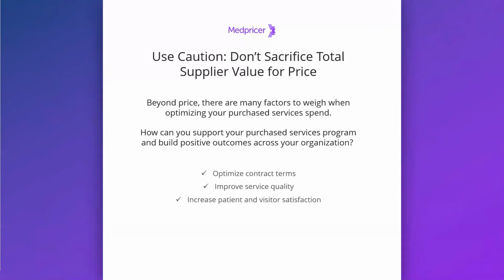Yeah, that's right. A lot of these agreements have staff on site who may or may not be interacting with patients. A lower cost provider may be able to charge you less because they're paying minimum wage with little to no benefit packages offered, which can lead to a higher turnover rate. So if the supplier is constantly having to try and hire and bring in new people for that service, it can lead to a lot of issues and complaints from patients.